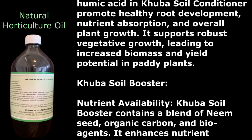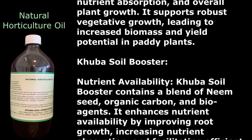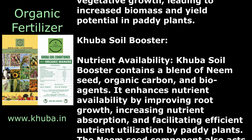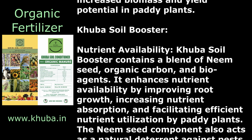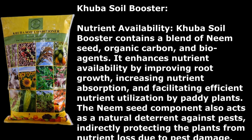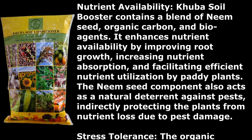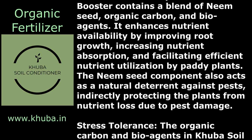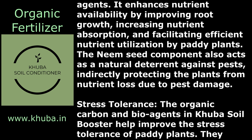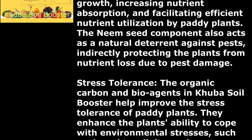Khuba Soil Booster. Nutrient availability. Khuba Soil Booster contains a blend of neem seed, organic carbon, and bioagents. It enhances nutrient availability by improving root growth, increasing nutrient absorption, and facilitating efficient nutrient utilization by paddy plants. The neem seed component also acts as a natural deterrent against pests, indirectly protecting the plants from nutrient loss due to pest damage.